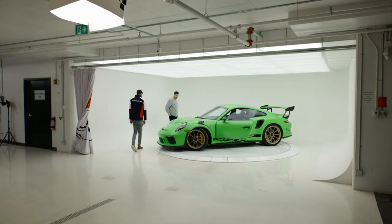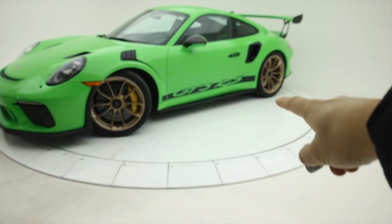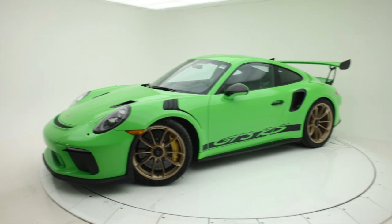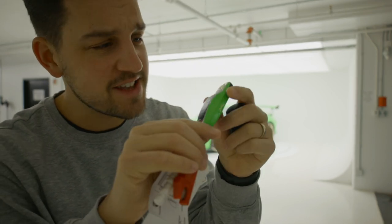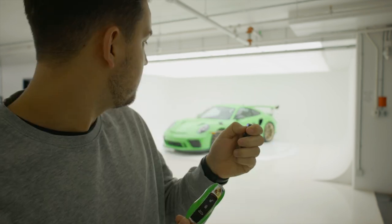Okay, so the beauty of this place is they have a remote control that actually spins this thing here. So it's parked, perched beautifully, and we can just turn it however we want to get perfect pictures. It's absolutely insane. So we got the key, which is this sick green Porsche 911 GT3 RS key, just insane.